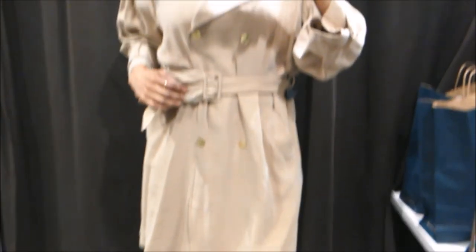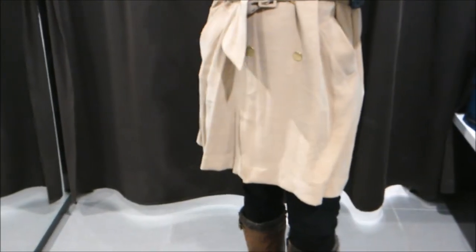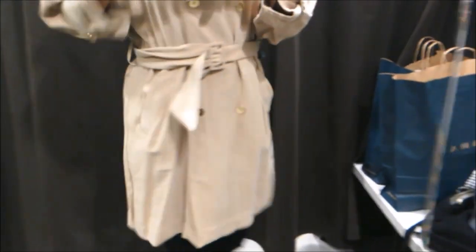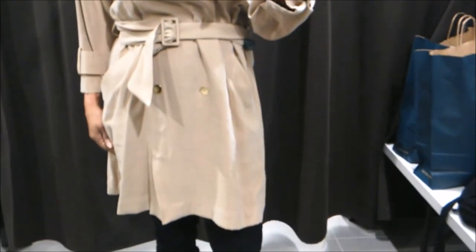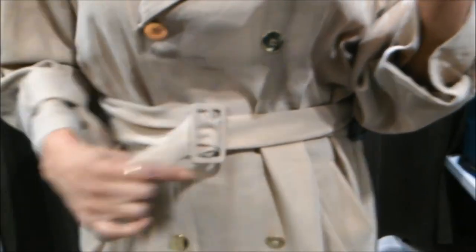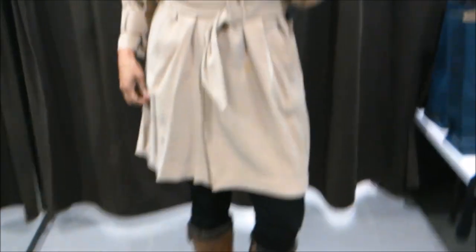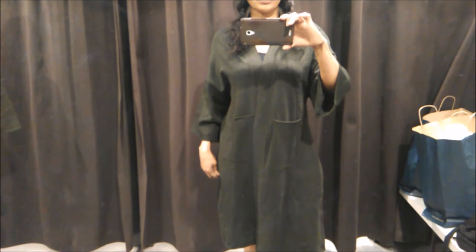This piece is, I thought that I would really love this trench-like looking dress, but it turned out to be a bit too complicated to wear. And I have something similar that I also wear as a dress, so I didn't see the need to invest in it. Plus, I don't think that it fits quite well. I don't like the way it looks eventually, so that was definitely not gonna make it into my wardrobe.